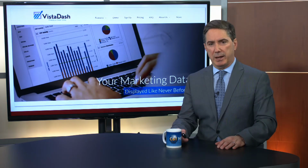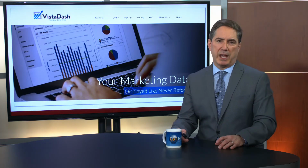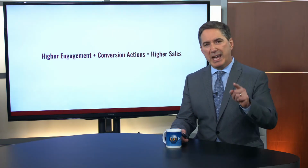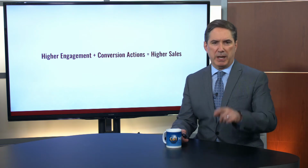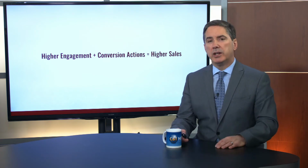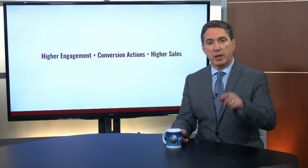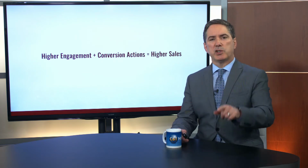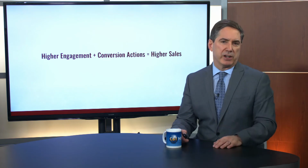All of this data is simplified into VistaDash, the auto industry's only independent Switzerland dashboard for all your data. As you increase the engagement on your website, you will increase your traditional conversions, but here's also what you're going to increase: more sales. Why? Higher engagement on your website will result in higher showroom visits.